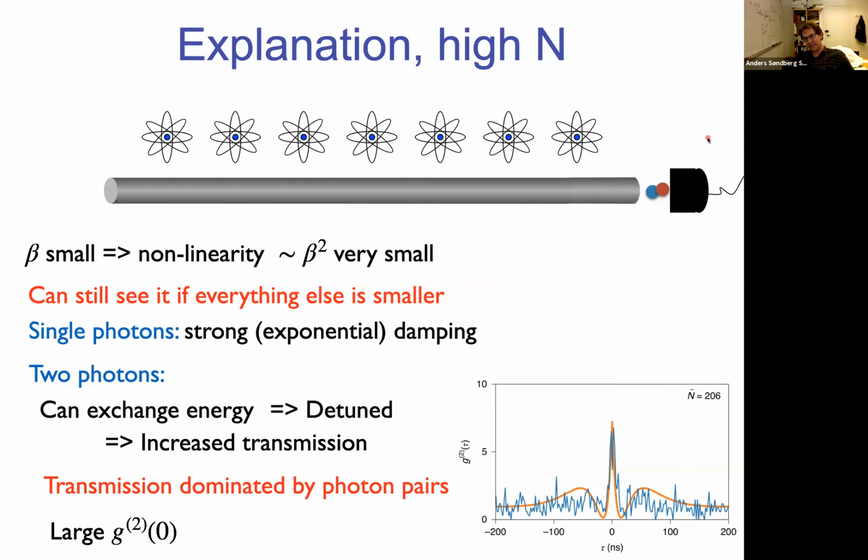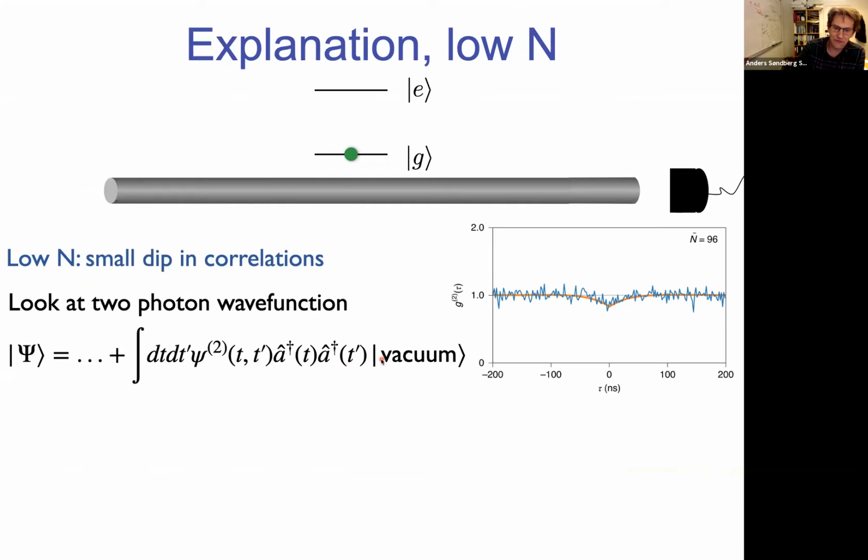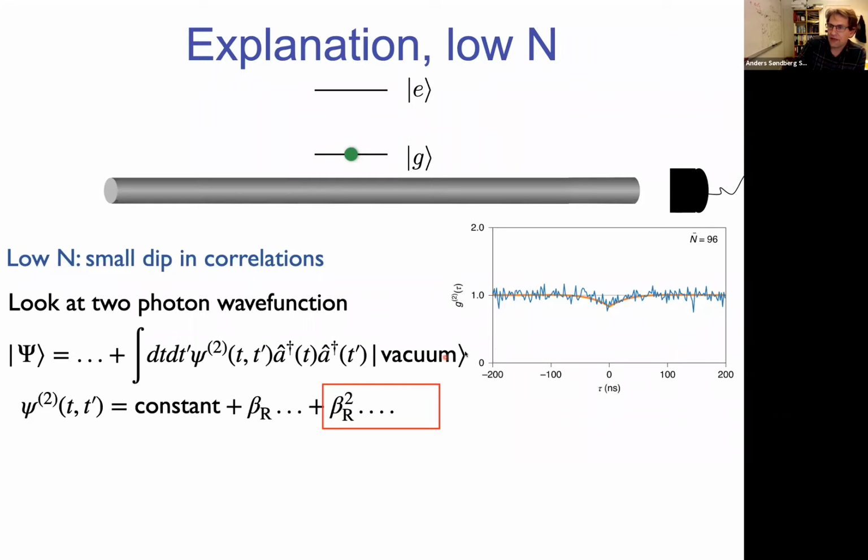All right, what happens if we now instead look at the other limit and have very few atoms? Well, what we see is the opposite effect, a dip in the correlation. So how do we understand that? Well, let's look at the two photon wave function. So we make two photons at time t and t prime. And now we do the scattering calculation. So we do the scattering physics on this.